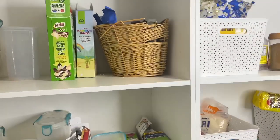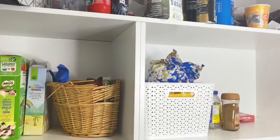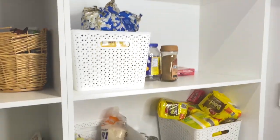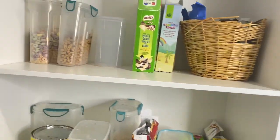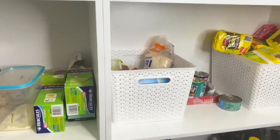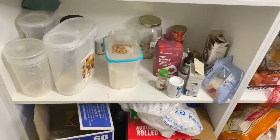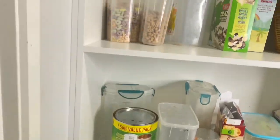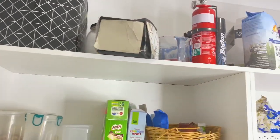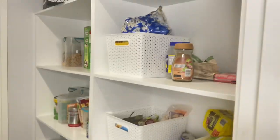So guys, this is the before look of my pantry. I just want to show you how my pantry looks before I do the whole makeover section. And as you can see, it's quite untidy. Don't judge me. We just got into this state. So I am trying to reorganize it. I just wanted you to have a look at it.